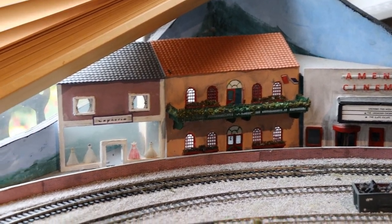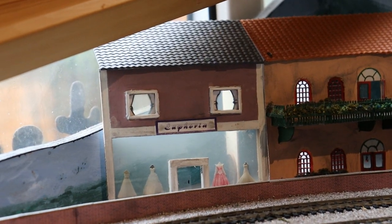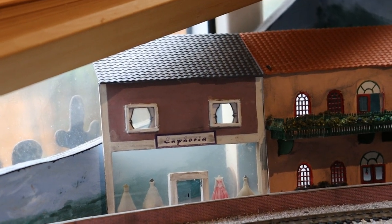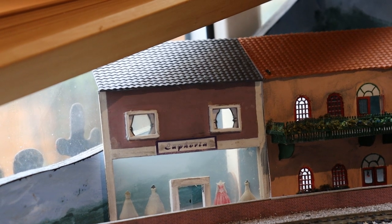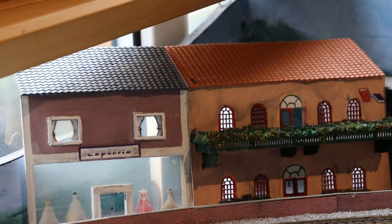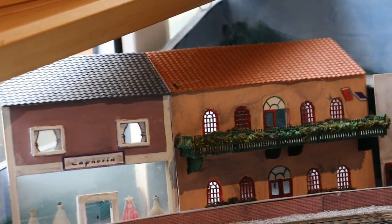Holly came up with the design and the name for all of these buildings in the corner. It's meant to be like a little high street. We've got a wedding dress shop, obviously. Of course she chose that. On the left, called Euphoria. And I cut out little printouts of dresses and stuck them in a glass window. She came up with the colour, of course, as well, like a lilac.